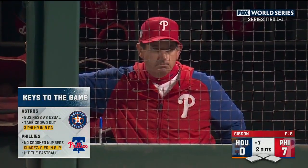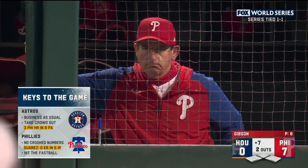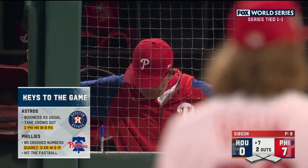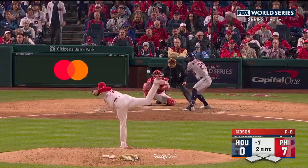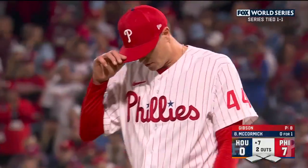how'd they do? Well, the Astros, unfortunately, couldn't take the crowd out of the game, and they didn't have that business as usual. But what the Phillies were able to do, no crooked numbers so far. Suarez did a great job and hit the fastball. They didn't get many of them, but they hit the fastballs that were in the zone. As we talked about, 7 hits, 7 runs, and almost a flawless game to this point for the Phillies.